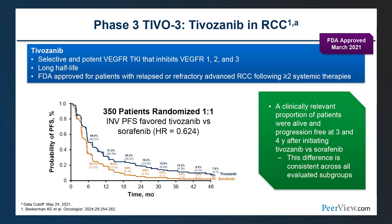This is the next phase 3 trial of tivozanib, TiVo-3. This is the registrational trial of tivozanib. Tivozanib, being a selective and potent TKI inhibiting VEGF receptors 1, 2, and 3, has a pretty long half-life. Based on this trial of tivozanib versus sorafenib, showing an improvement in progression-free survival, hazard ratio here was 0.62, the FDA approved tivozanib for patients with relapsed or refractory advanced renal cell carcinoma. And importantly, a clinically relevant portion of these patients are still alive and progression-free at 3 years and 4 years after starting on this trial. So this is a nice option for us in the advanced setting, in the refractory setting.